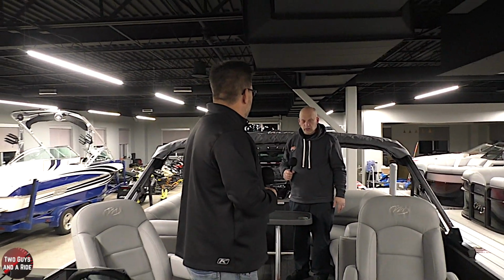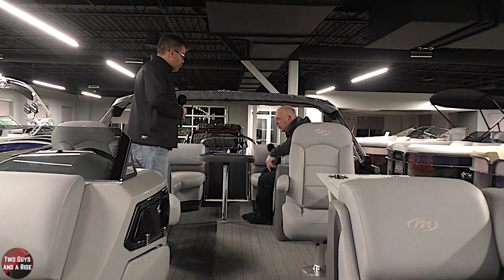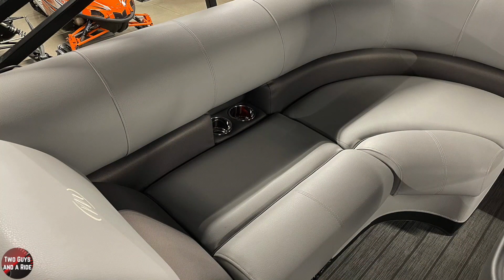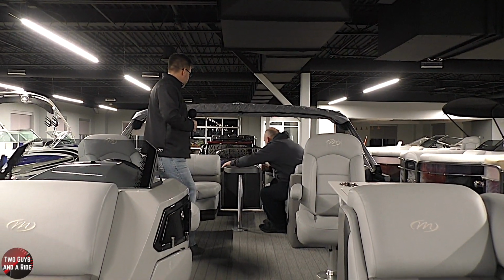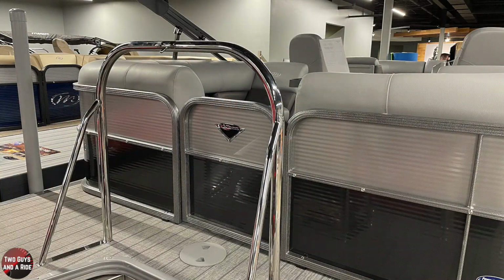And then, of course, the advantage of these, and the front seat's the same, is you can lay back almost like a bed and just relax. I love, on the back here, this large platform. That's a lot of space. A lot of people like to get on and off.